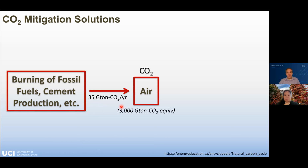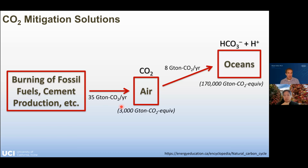Does it just sit in the air? Well, no, it doesn't. Some of it, not all of it, but some of it gets sourced into the oceans. And you might be saying, why am I showing this? Is this really a big deal? Only 8 gigatons out of an enormous supply of CO2 equivalents in the ocean is going there. So why is that a problem? Again, little things can make a big difference.